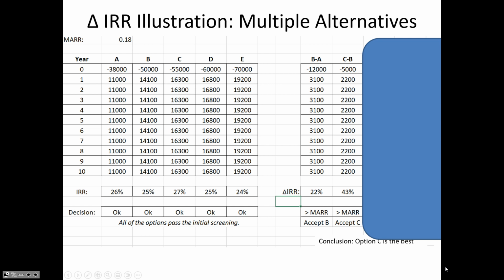Okay, so we do the incremental analysis for that one. And what we see is that since the internal rate of return on the increment of C versus B is greater than the MAR, so 43% is greater than 18%, then that means now our favorite option so far is option C. Okay, so we've done 2 comparisons totaling 3 different alternatives, and so far at this stage in our thinking, we like C the best, but we still have to look at D and E.